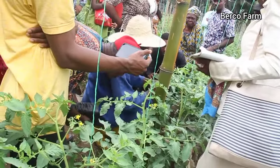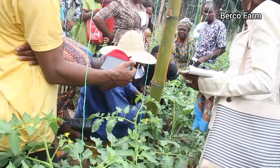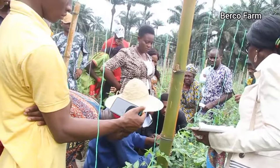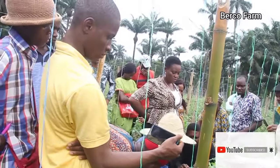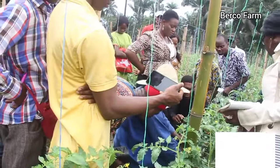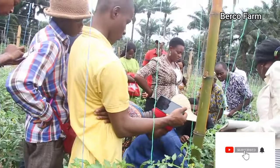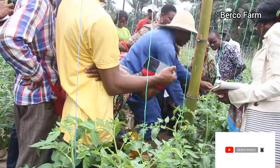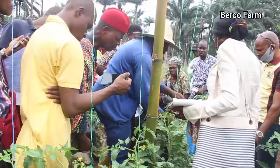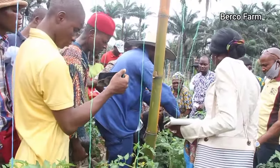So the best thing is not to tie it here, but to use a stick like this. So you tie it to the stick, just like we did. I hope all of us are seeing it. So you tie it like this, then you give a space from the stem, you put it like this, then you control it by yourself.